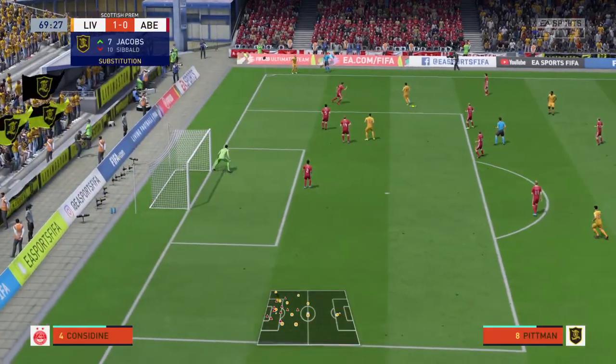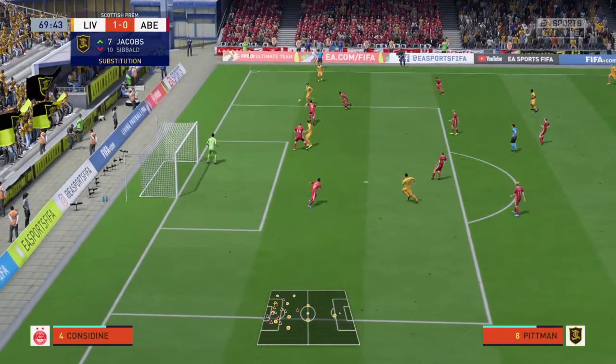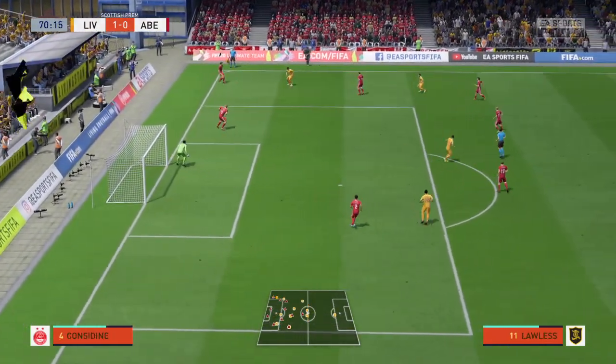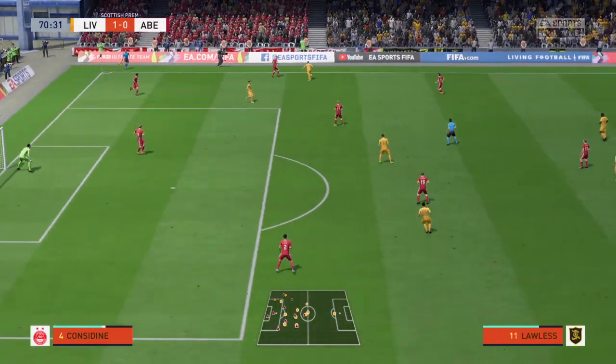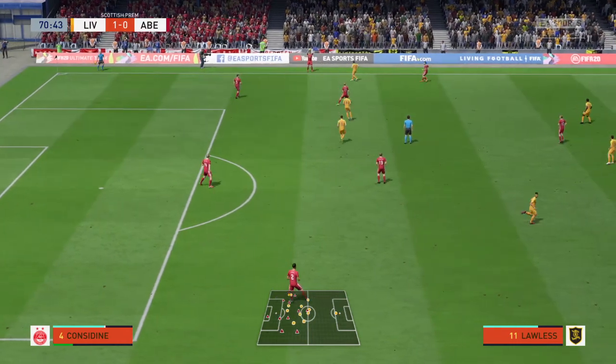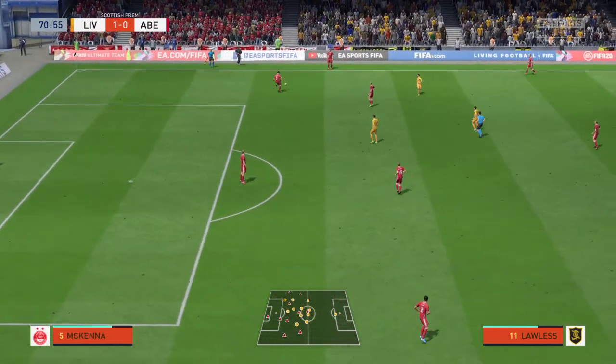Livingston with the throw now. Oh, that's well done from Pittman. He's managed to get it in. Well blocked from McKenna. Go for handball, but none given. And again, it's Aberdeen throwing. Considine trying to play it down the line, and it gets blocked.